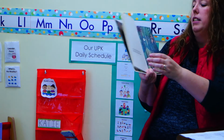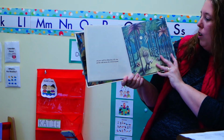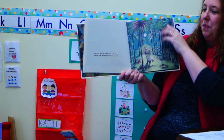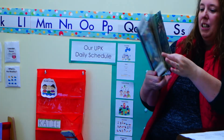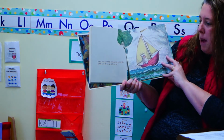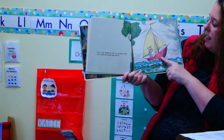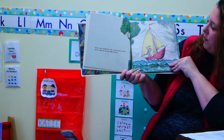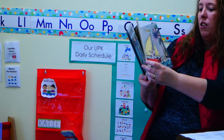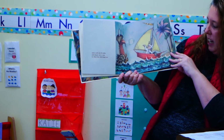And it grew and grew until his ceiling hung with vines, and the walls became the world all around. And an ocean tumbled by with a private boat for Max, and he sailed off through the night and day. There's his boat. And in and out of weeks and almost over a year to where the wild things are.